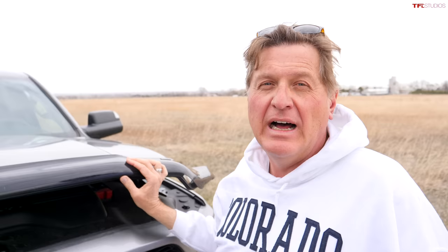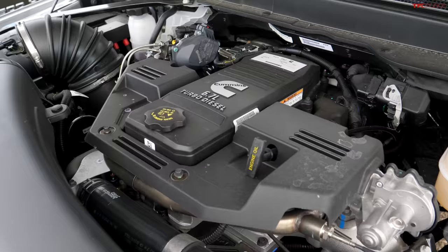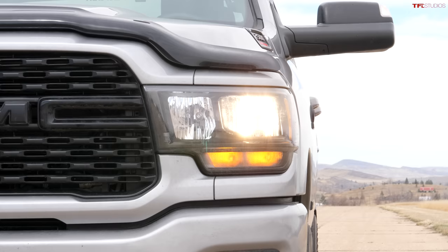Under the massive hood of the Ram 2500 is a straight six Cummins, 6.7 liters of diesel goodness. Puts out 850 pound-feet of torque. Where's the torque? And how many horsepower, Andre? 300 what?